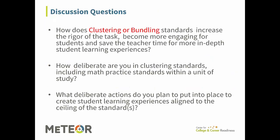Here are some questions for you and/or your team to discuss based on this short webinar. How does clustering or bundling standards increase the rigor of the task, become more engaging for students, and save the teacher time for more in-depth student learning experiences? How deliberate are you in clustering standards, including math practice standards, within a unit of study? What deliberate actions do you plan to put into place to create student learning experiences aligned to the ceiling of the standards? Also, additional resources on this topic can be found in your resource folder.